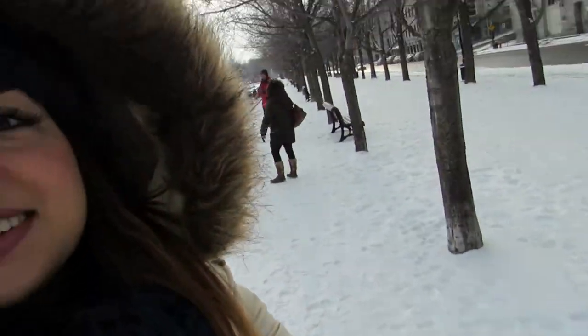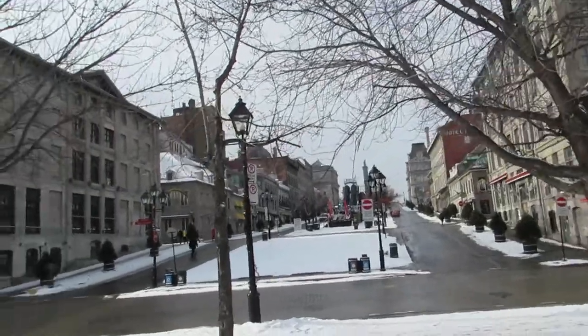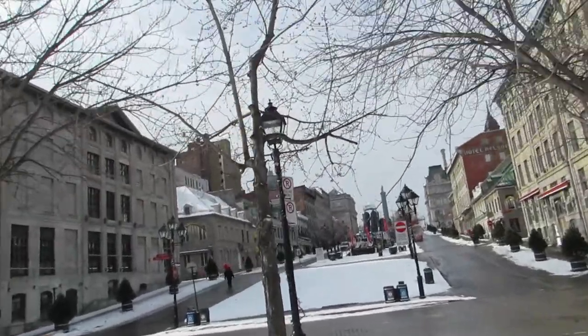Something I love about Montreal is like right now it's kind of starting to try and snow, but it's sunny. And it's so beautiful. It might be minus 11, but this is just amazing. Jacques Cartier.